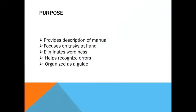The purpose of this study is to suggest that a newly developed word processing instruction manual enables users to learn faster and perform tasks more efficiently. The authors designed a manual that focuses on the tasks at hand, eliminates wordiness, helps recognize errors, and is organized as a guide. The study was conducted through observations and 2 experiments in which participants performed specific tasks using either the Minimal Manual or the commercially designed self-instruction manual.